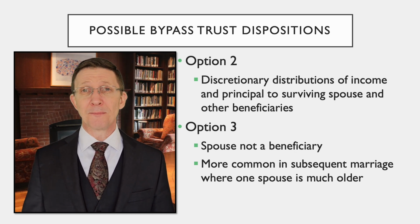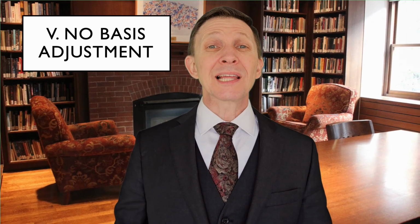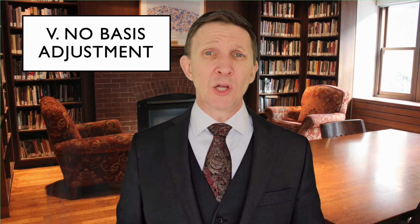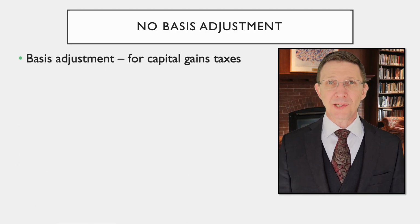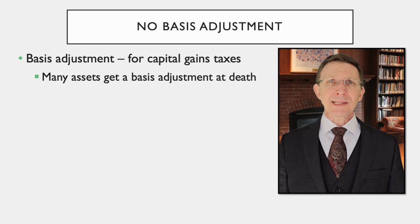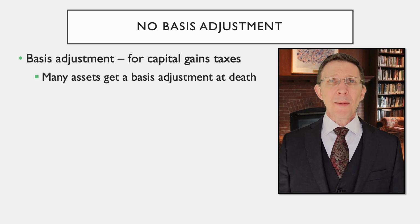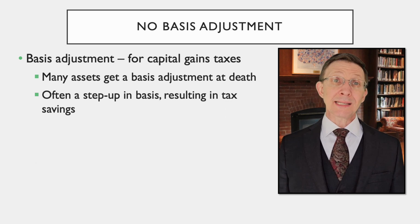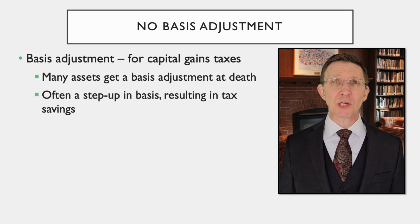younger than the other. Perhaps the greatest disadvantage of the B trust is the lack of a basis adjustment when the second spouse dies. Many properties get a basis adjustment at death. The new basis is generally the fair market value of the property at death. When the property has increased in value, the new basis is a step up that can result in huge capital gains tax savings for beneficiaries.